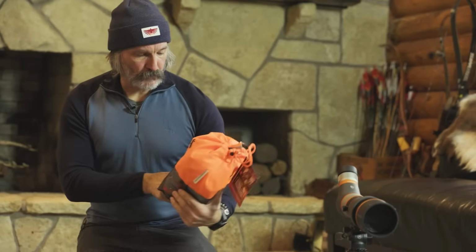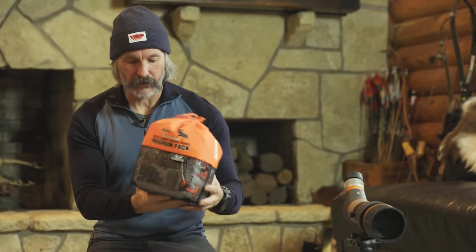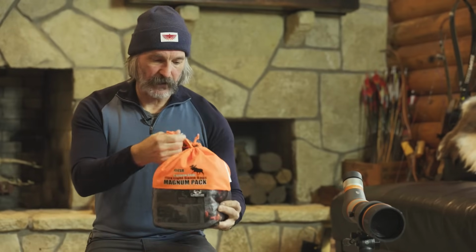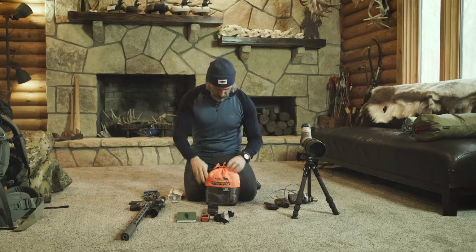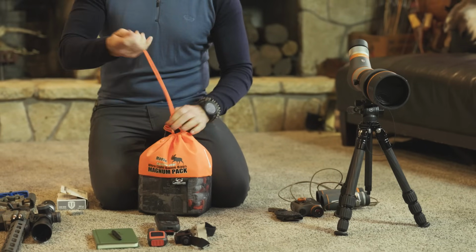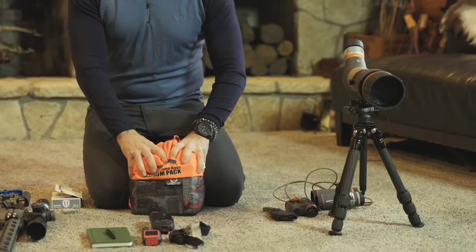I use Caribou Gear game bags. This is a moose pack. This is not as big as the Caribou packs, much, much smaller than this. And what I do is they come in these really cool packs. I strip them down. I take all the bags out of here, and it has everything listed.